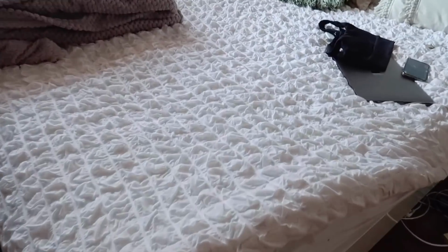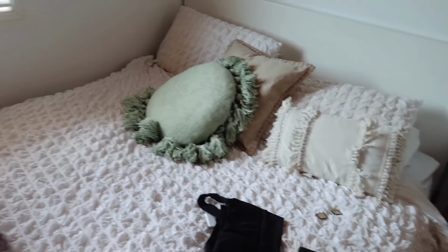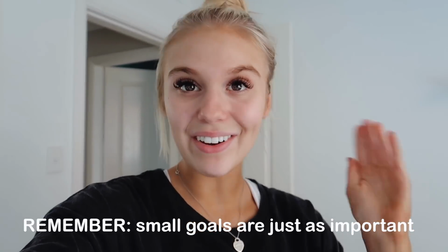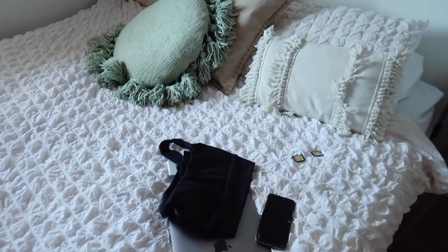I just want to say, guys, I've been making my bed every single morning and it honestly feels so good. I told myself that I was going to make it a goal to make my bed every single morning before I leave to either go to the gym or to do whatever I'm doing that day. And I've been going very good so far, so it feels amazing to come back home to a bed that's already made and clean.